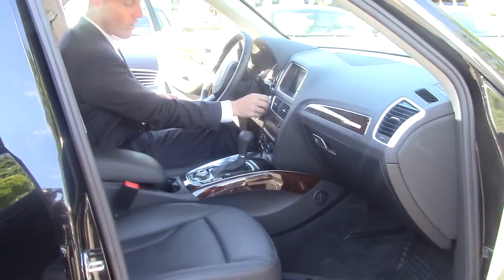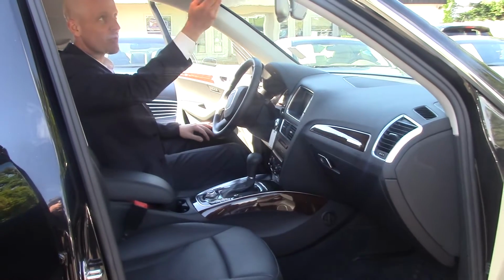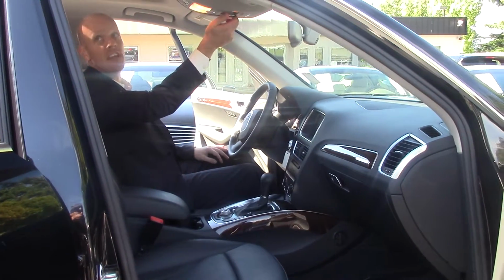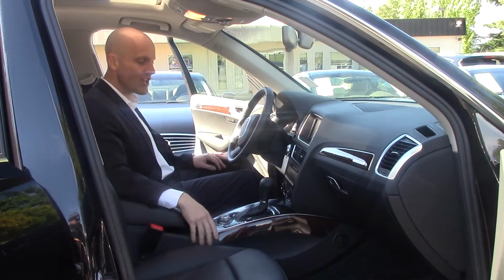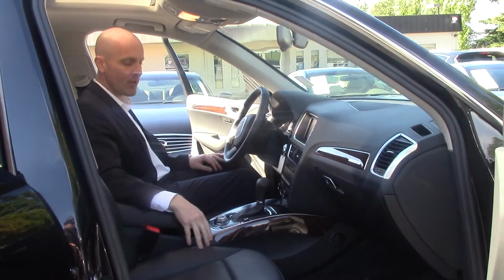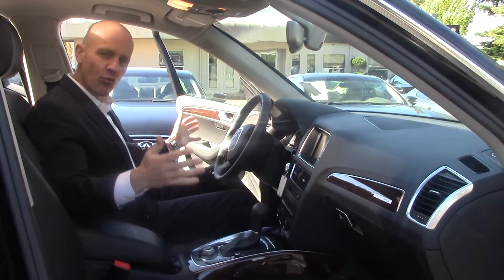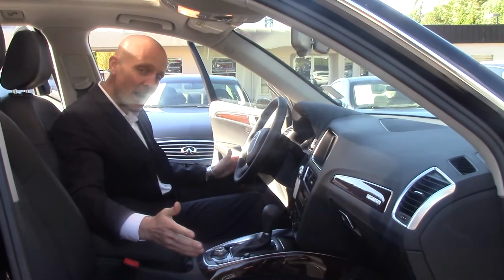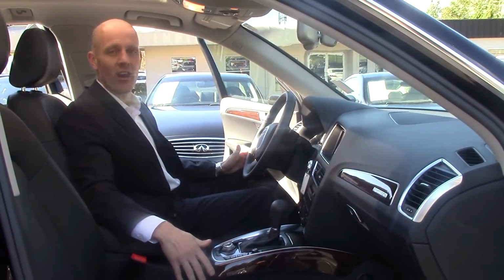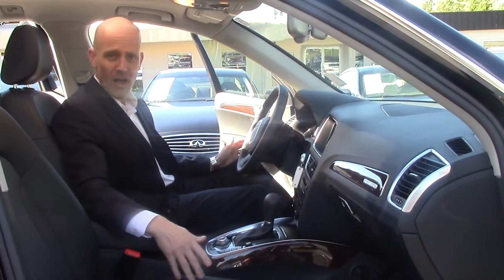Now again, this is where Audi really shines. The interiors on these cars are absolutely fantastic. And they have such neat features like panorama moonroof, the great navigation system, dual zone digital climate control, but it's the look, the feel, the leather, everything is really, really opulent in these Q5s. It's not a ton of money for what you get, but it is a ton of luxury for what you're spending. This particular car, 12,000 miles, it's like a brand new car.